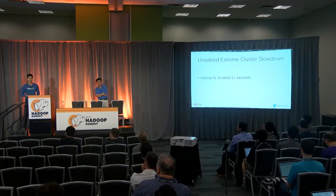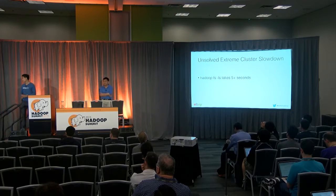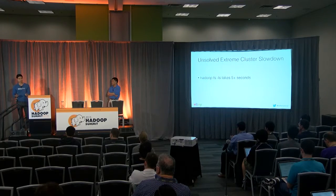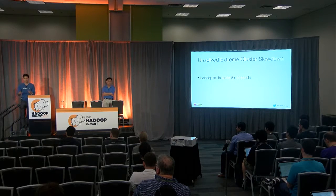Now, a little bit of an aside, Hadoop is a fault-tolerant system. As such, it's very good at staying alive, right? So if a service fails, you have failover. If a process is killed, it'll be restarted. This is really good. Hadoop is really great at just chugging along. But there are some bad side effects of this.